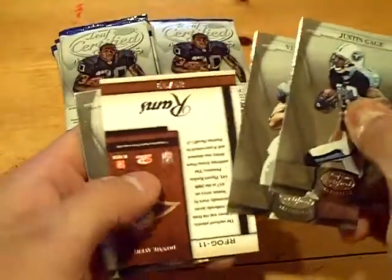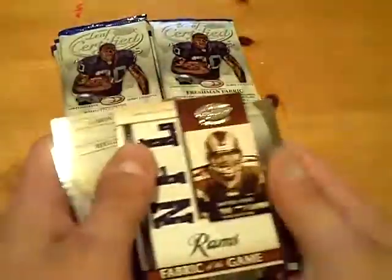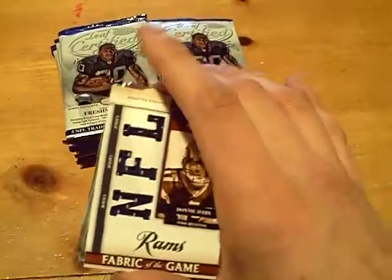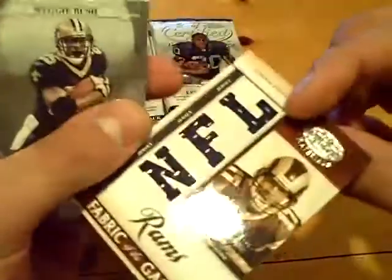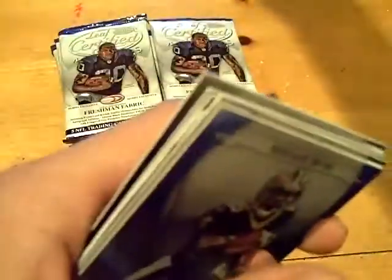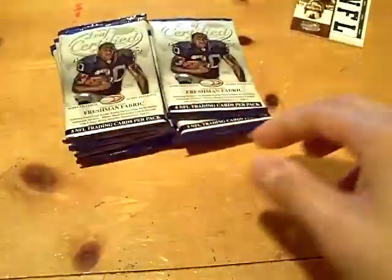And first hit right off the bat, it will be numbered out of 99 for the Rams, Donnie Avery. Donnie Avery for the Rams. So, triple jersey. And the rest base. Put that over there.